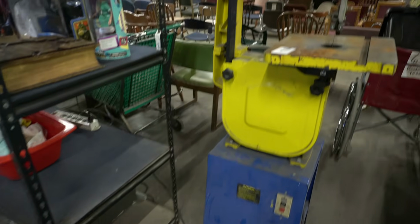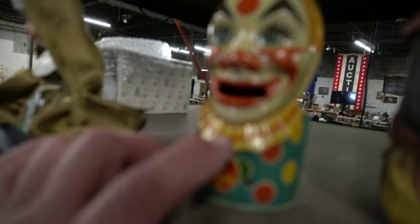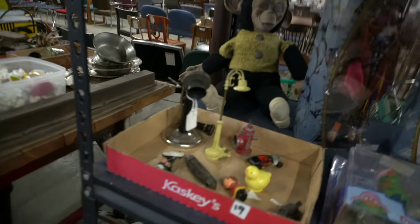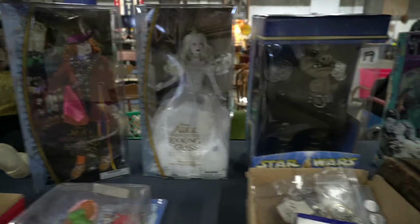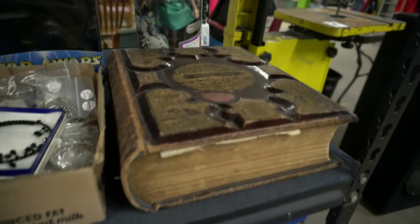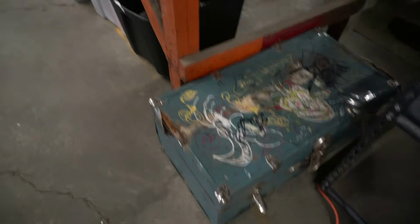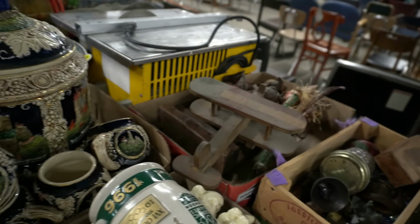All right, we'll go over here. Big old freaking speaker. 14-inch bandsaw. Big bandsaw. Nice, cute. Well, this table just got all sorts of stuff on it. Hope there's some treasure.